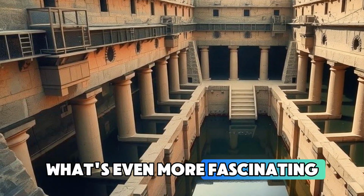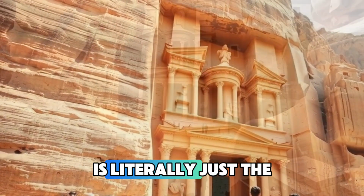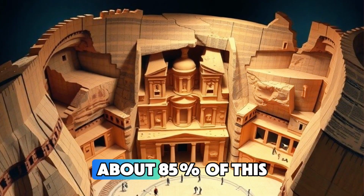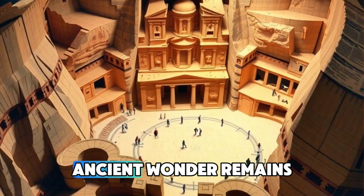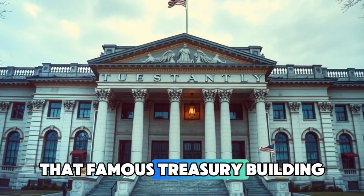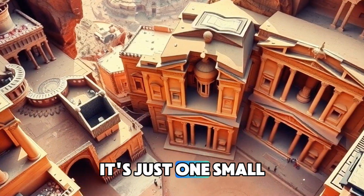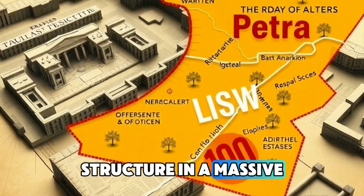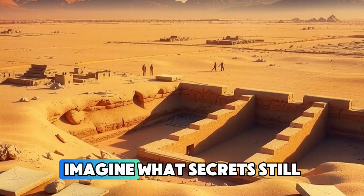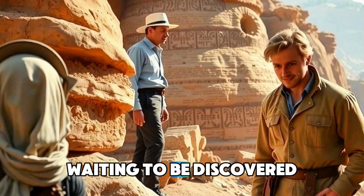What's even more fascinating is that what you see when you visit Petra today is literally just the tip of the archaeological iceberg. About 85% of this ancient wonder remains underground and unexplored. That famous treasury building that appears in all the postcards? It's just one small structure in a massive complex spanning over 100 square miles. Imagine what secrets still lie beneath the desert sands, waiting to be discovered.